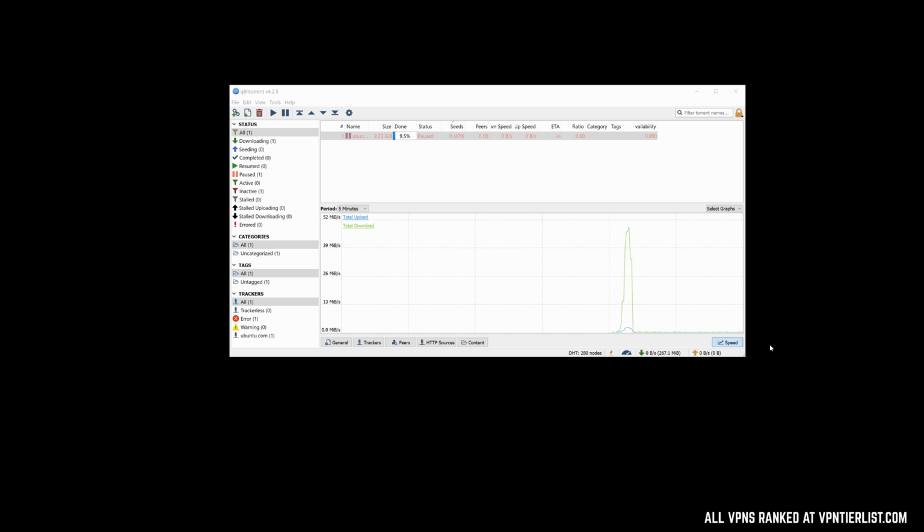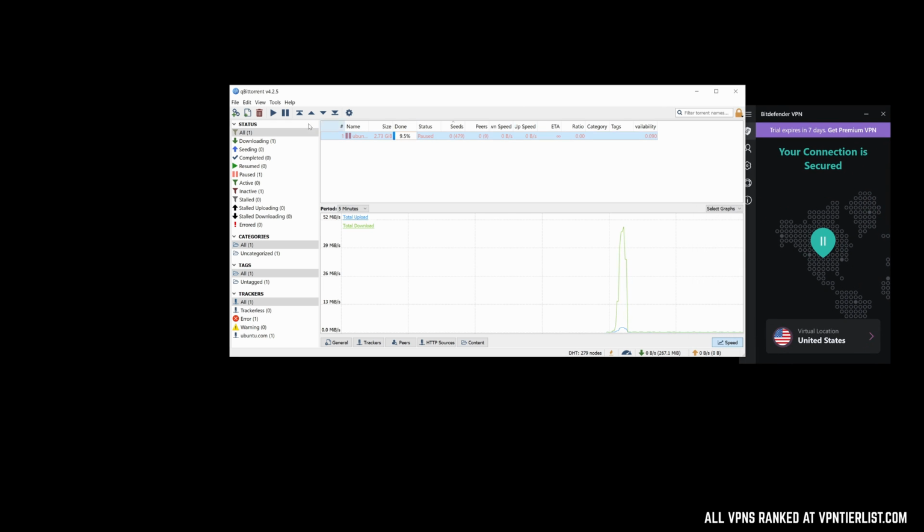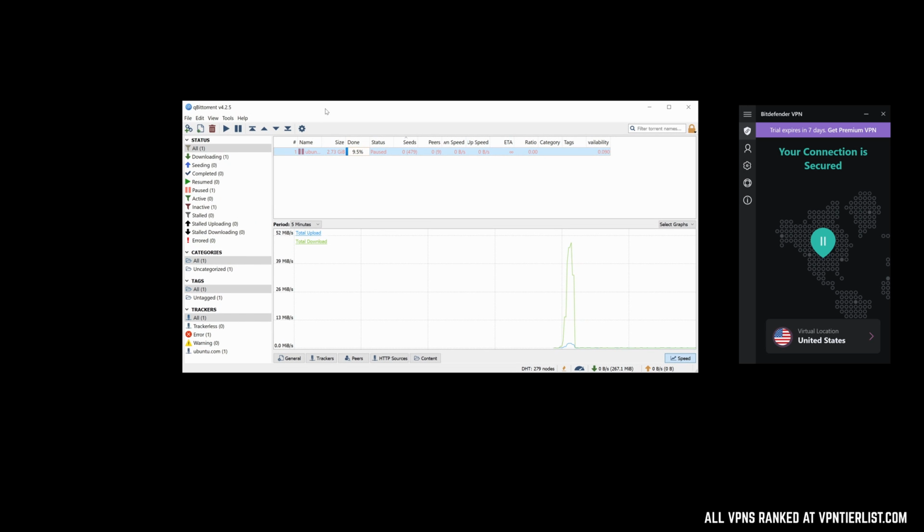All right, guys, so now we're going to be testing out Bitdefender VPN with a torrent download. Now here on the channel, we don't really do speed tests because they're not really reliable, but instead using actual downloaded files, an Ubuntu download file in this case, will provide the most accurate results. So I actually think, and I did a tiny test here to start things out, that the speeds are going to be pretty good.